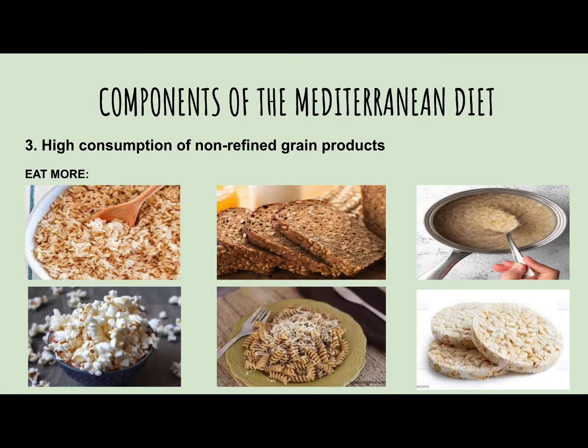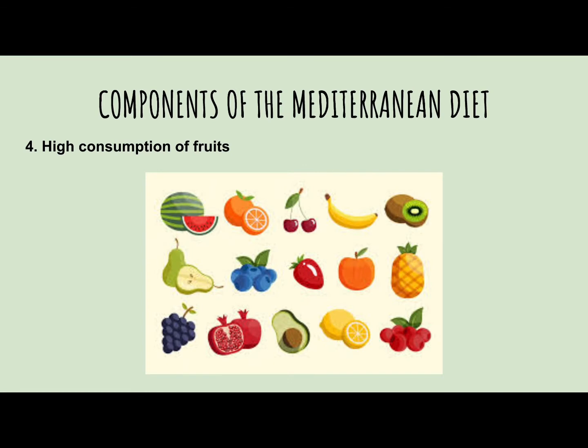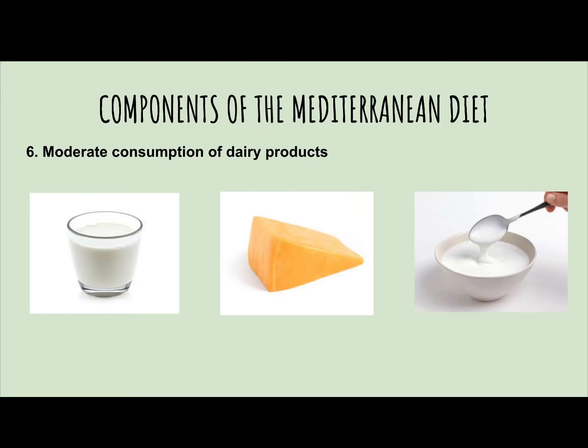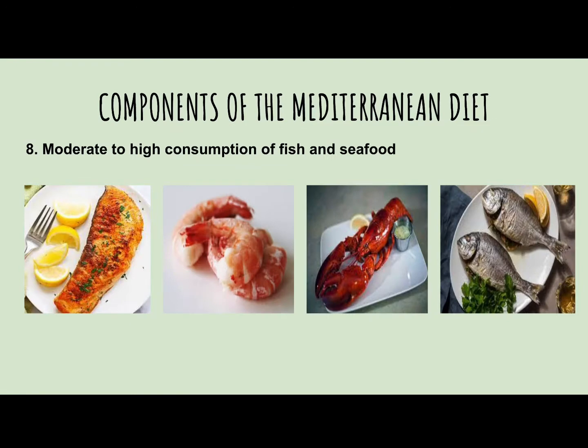The third component of the Mediterranean diet is the high consumption of non-refined grain products, which can be done by consuming more brown rice, popcorn, oatmeal, whole wheat bread, whole wheat pasta, and rice cakes. Eat less refined grains, which consist of white bread, white rice, and sugary cereals. The fourth component is a high consumption of fruits, and the fifth is a high consumption of vegetables. The sixth component is a moderate consumption of dairy products, which can be done mostly in the form of cheese or yogurt. The seventh component is a low consumption of meat and poultry, and the eighth is a moderate to high consumption of fish and seafood.